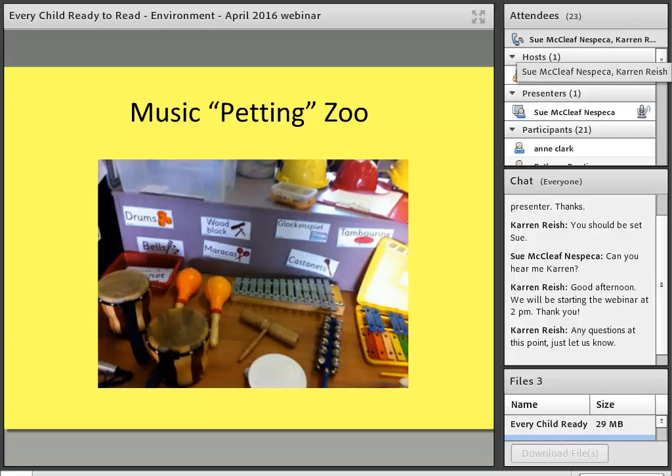A music petting zoo. This actually came from one of the ideas outside of the Michigan workshops. I like that idea where kids can actually pick up and try playing some of these musical instruments. What I like about this particular library's display is that they also have the word signs there identifying the instruments, because having those signs is another thing that will help children with print awareness, knowing those letters mean something, that they're making up a word.